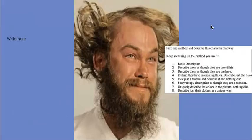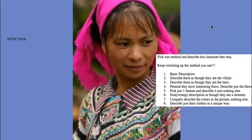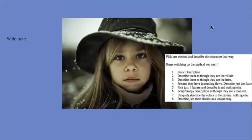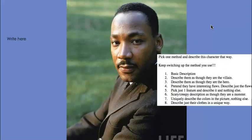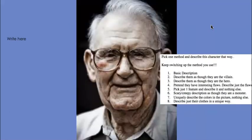Let me show you what you're going to do. I had fun Googling the weirdest ideas I could possibly come up with. Some of them are funny, some of them are not, some of them are old, some of them are young, some of them are famous, some of them are not, some of them have cool colors, some of them don't. But I tried to get a huge variety. And just like yesterday, this is your inspiration, okay?